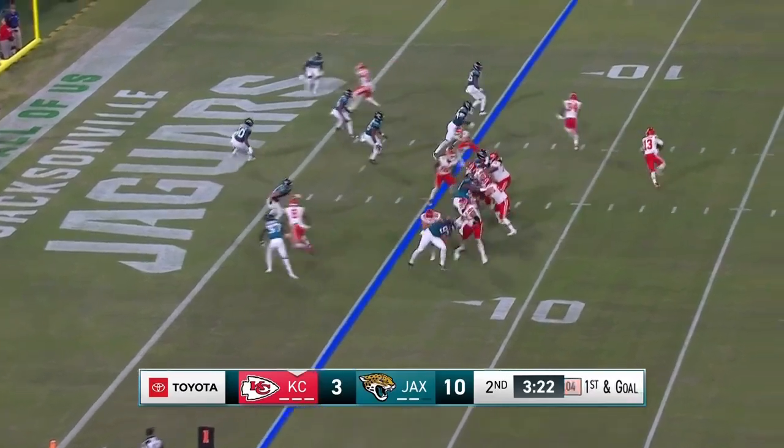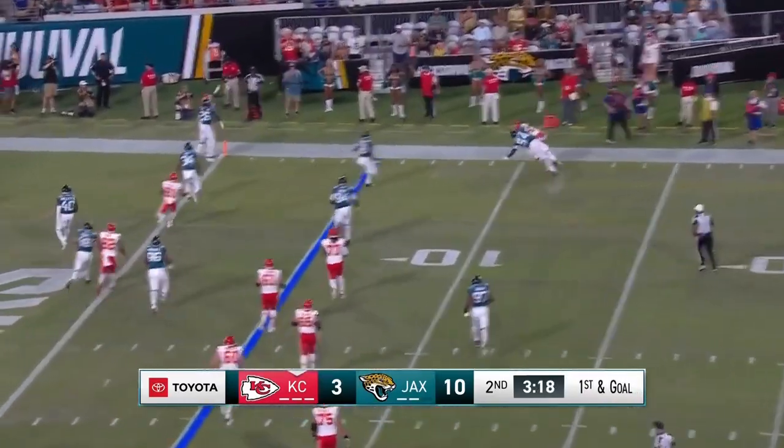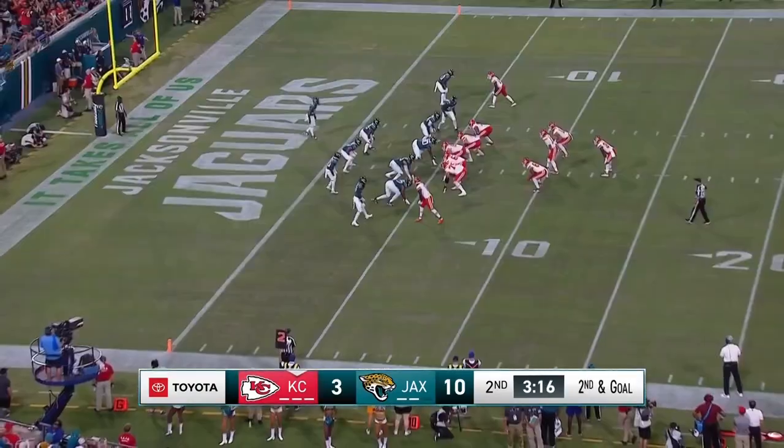Smith, the tight end, in motion, and here's play action and rolling out. Oladokin trying to make a man miss. Cannot. Turns and just chucks the ball Patrick Mahomes style into the end zone.